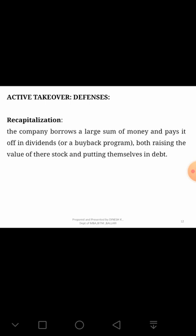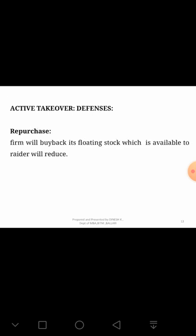Then comes recapitalization. In this, the company will borrow a large sum of money and pay it off in the form of dividends, and this borrowed money becomes a debt and a liability on the company. Hence it becomes very costly for an acquiring company when they want to acquire, because they have to take into consideration the existing debt of the company. The assets are not that attractive and the liabilities are larger. So they don't want to assume such liability and lose interest in the target firm.